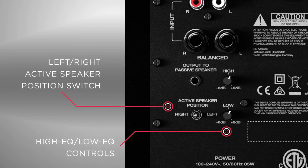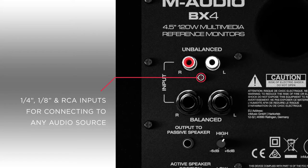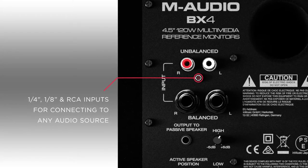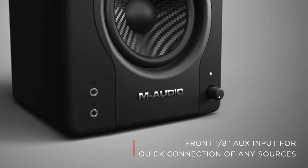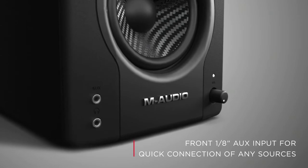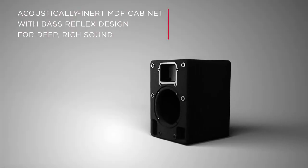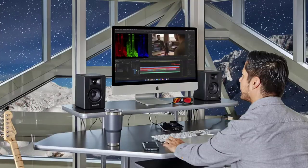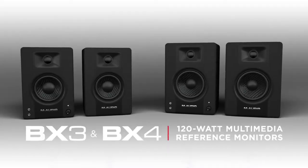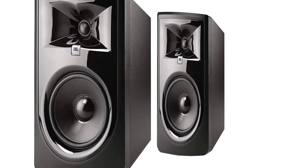An immersive listening experience, computer-optimized tweeter waveguide for precise imaging, high and low EQ for dialing in the perfect sound, rear ports for extended bass response. Versatile, whether you're looking for gaming speakers, DJ speakers, PC speakers, record player speakers or studio speakers, the BX3's 1/4, 1/8 and RCA inputs offer complete hookup flexibility. Everything you need includes 1 passive speaker, 1 active speaker, 1/8 speaker cable, 1/8 to 1/8 cable, 1/8 to RCA cable, Pro Tools First M-Audio.